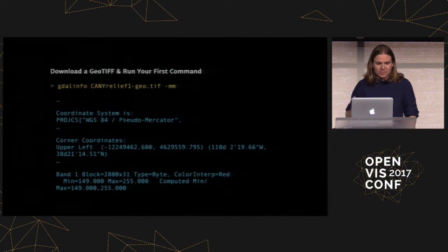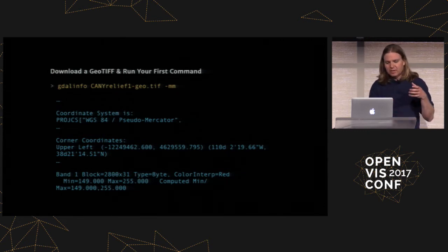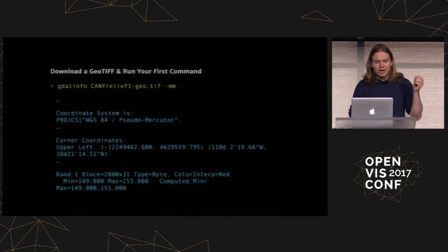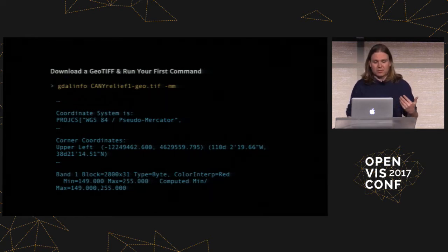But the important thing for us is that a GeoTIFF is just a normal TIFF, but it's got another header on it, which has the information so that we can precisely place every single pixel on an image to a precise coordinate on the Earth's surface. And so part of that is the coordinate system. You'll also see corner coordinates, so you can know where the corners and edges are, and place the entire image in context. And then it'll give you information about each band individually, and that becomes really important when we start working with the satellite data.